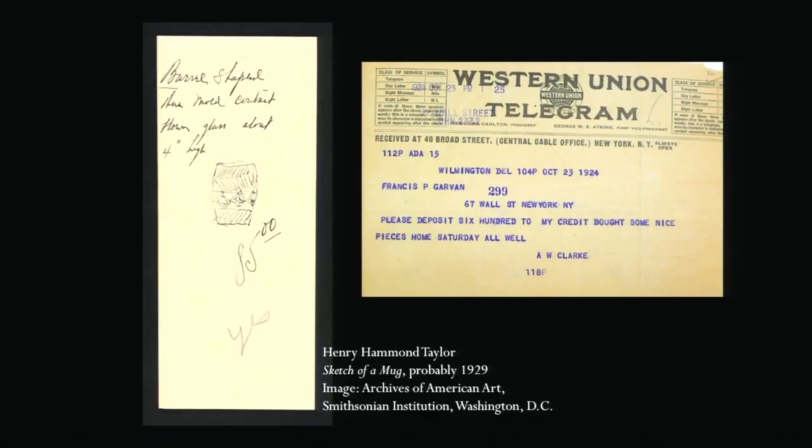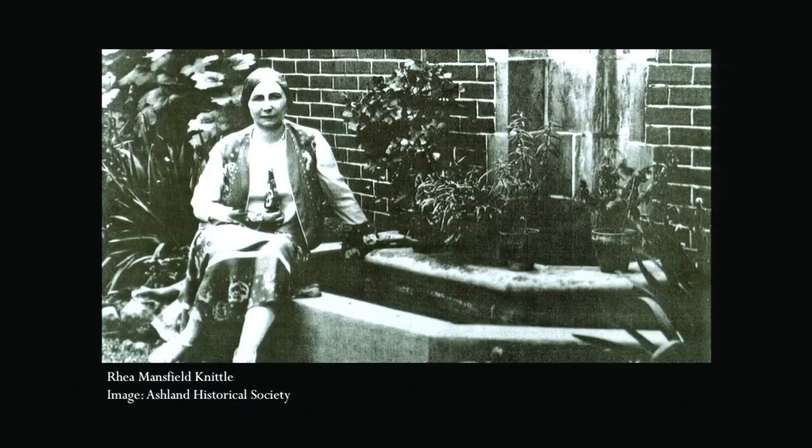Garvan sought out the advice of the leading experts of the day, such as R.T.H. Halsey, who had helped create the American Wing at the Metropolitan Museum of Art. Eventually, Garvan found someone to advise him on glass. Rhea Mansfield Knittle was born in Ashland, Ohio. Her father was a probate court judge, and her mother nurtured a personal interest in ceramics.